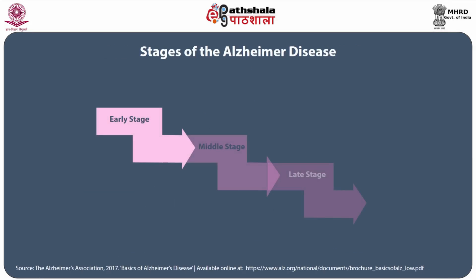There are different stages of Alzheimer's disease. Alzheimer's disease typically progresses slowly in 3 general stages, namely early, middle and late. Early stage Alzheimer's. In the early stage of Alzheimer's, a person may function independently. He or she may still drive, work and be part of social activities. Despite this, the person may feel as if he or she is having memory lapses, such as forgetting familiar words or the location of everyday objects.